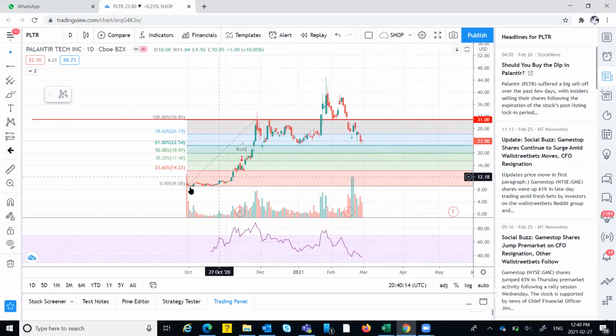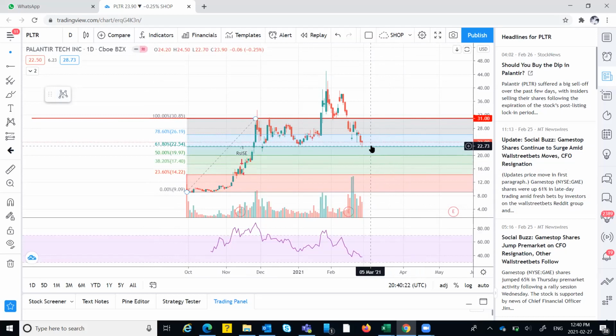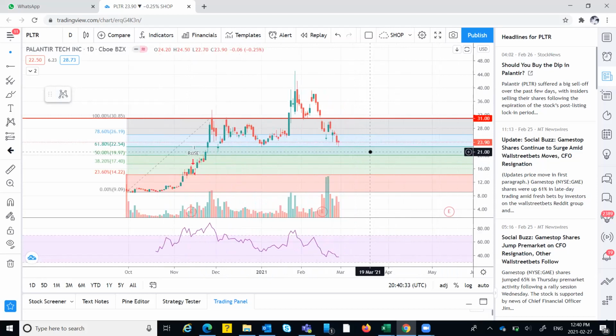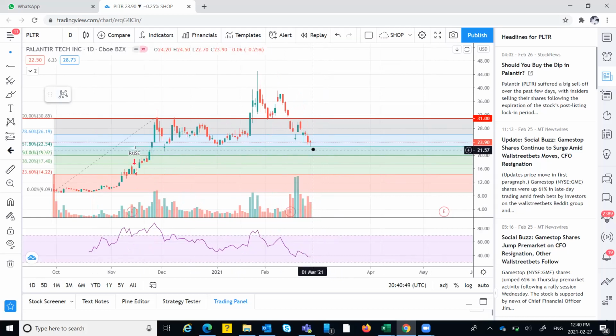PLTR is currently at support level, which is at the 61.8% retracement ratio. The price is 22.5 at the retracement level. And see the lower wick at this point. It made a similar one in the session before yesterday, the second last session, also almost at the same level with a lower wick, and this lower wick is slightly lower than the previous one, but still is considered to be at support level.